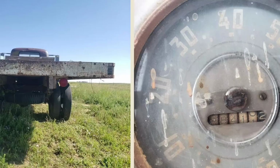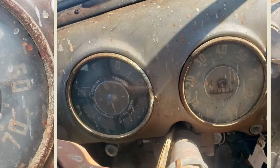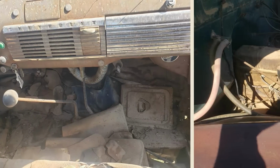It has a manual transmission and rear-wheel drive, making it a unique project for any classic car enthusiast. Located in Byers, Colorado, this Chevrolet 4400 has a lot of potential for someone looking to restore a vintage truck to its former glory.